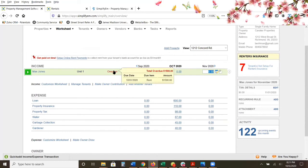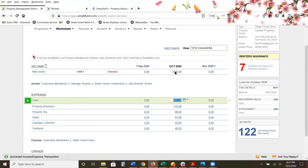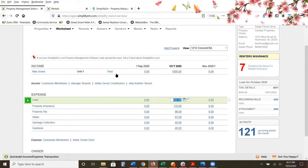At any time, if you highlight overdue, you'll see it shows you exactly what this tenant has overdue. So you can see they owe you $1,500. If a tenant pays you manually, with a check, cash, or money order, you manually come in here and type in when you've received their payment. And if they pay you in full, you'll see their status changes from overdue to paid.